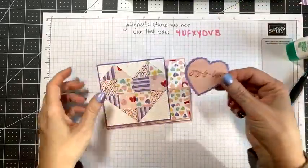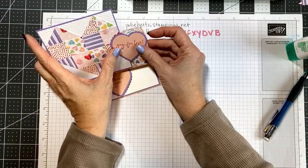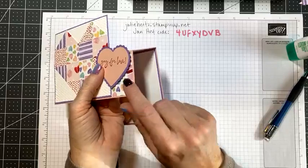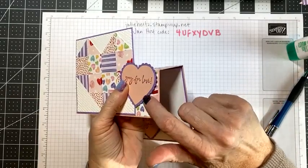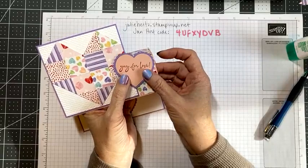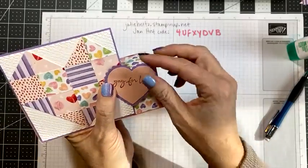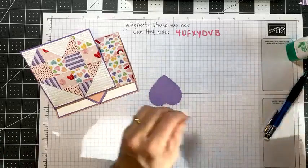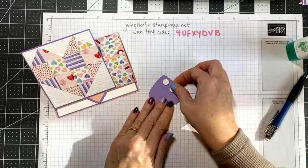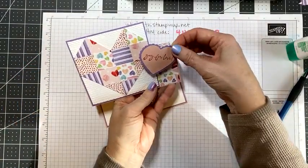So we have our heart here that says yay for love, and you can put that anywhere that you like. Now if you notice, because of these layers, I have a gap right here. This is the side that I'm going to put my dimensionals on. I don't want to put any dimensionals on this side, because it'll just make it uneven. So when this side is laying flat on my patchwork, and you have this gap here, I'm going to put a couple of dimensionals just right down here. And that'll just help even out the bulk of the card. And you just pop it up and play with it.